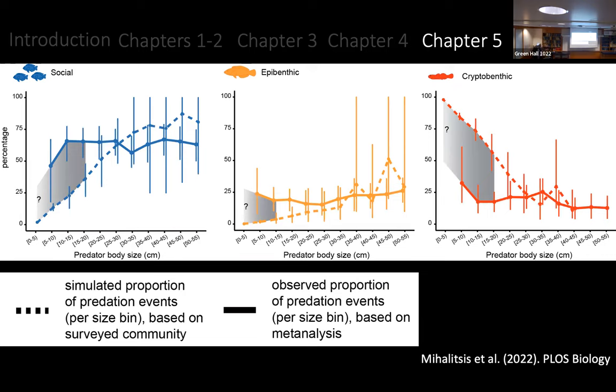The dashed line is the simulated, and the other one is the observed. And overall, you can see that there was a general agreement between the two, except for when we got down to small predator sizes. So what this tells us is that the predators that we found are the most important ones are also the ones that we know the least about.